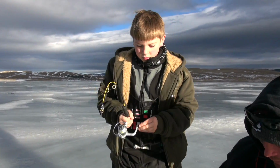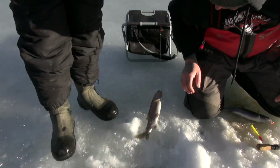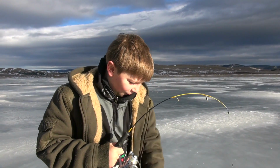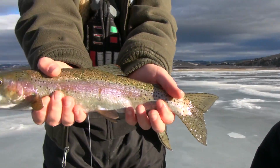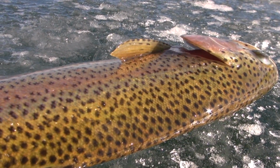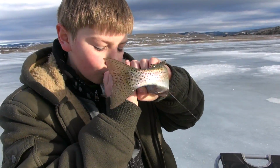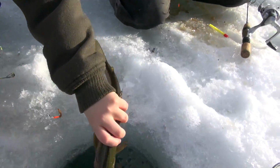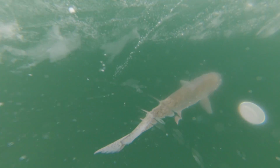All right, man. Good job. Oh, watch the edge of the hole. There you go. Jumped out for you. We got our first double. Nice little rainbows. Yeah, pink with the maggot and orange with the mealworm seems to be the ticket right off the bottom. Awesome work.